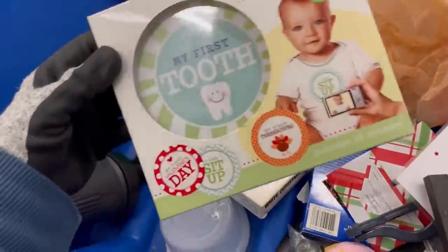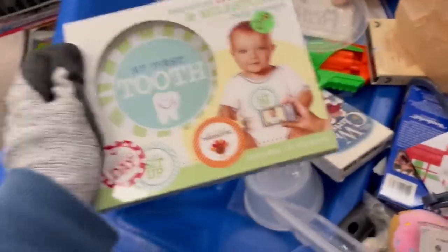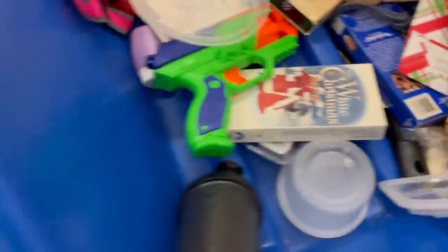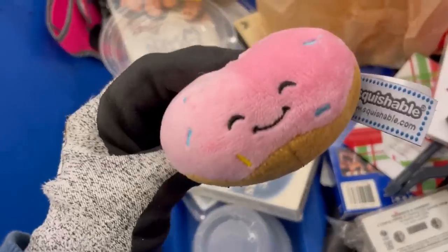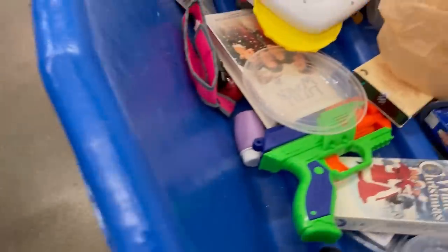I did pick up these little milestone things that go on babies, and I put that over in my Whatnot Buy It Now. So if you're interested in that, I'm trying to put some stuff over on Whatnot in the Buy It Now section, inexpensive items that are new old stock.